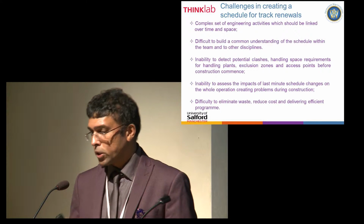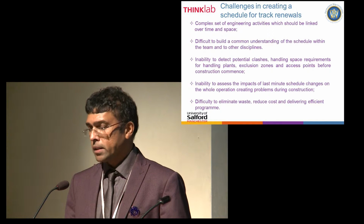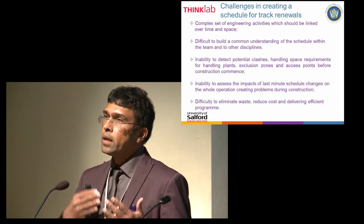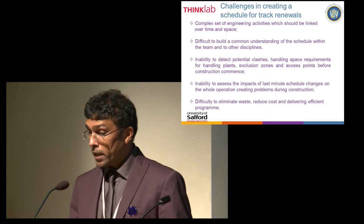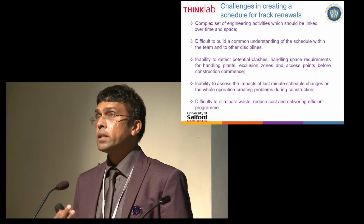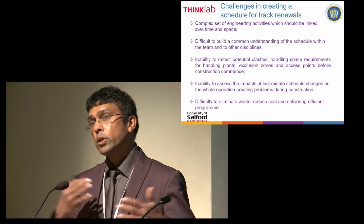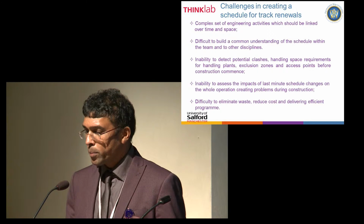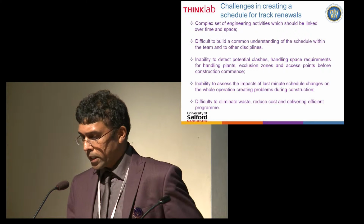This is by engaging with people like Roy and Amit. By analyzing that particular process, we understand that it involves a complex set of engineering activities, and the engineer has to think about this process over time and space. It's a very complex process. You need to make sure that you are not making any mistakes before you go to the construction site. It's difficult to build a common understanding of the schedule within the team. So maybe one person has a very good understanding. How do you communicate that to other people? And also how do you connect with other disciplines like PWA, OLE, and signaling, and so on? Make sure that you have a common understanding of the project in hand.